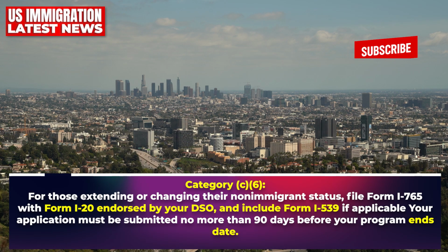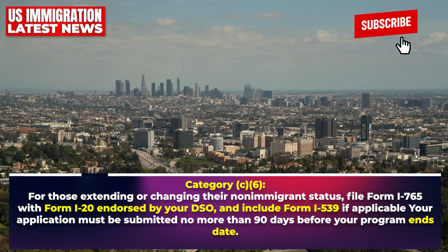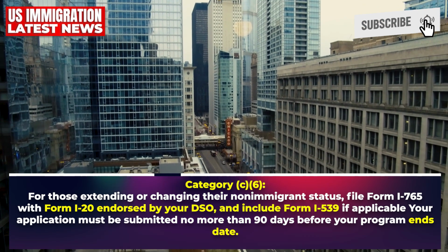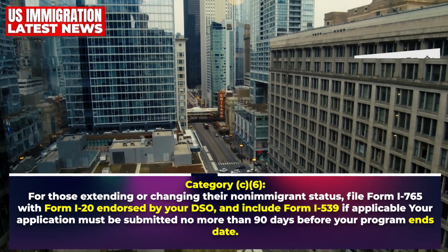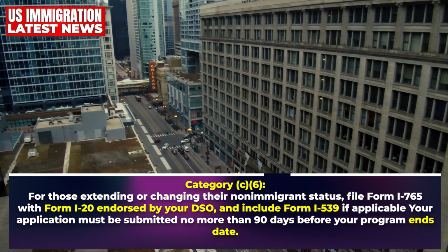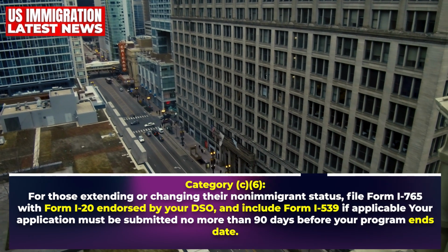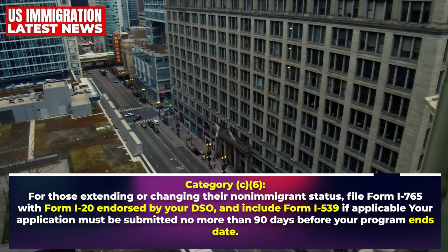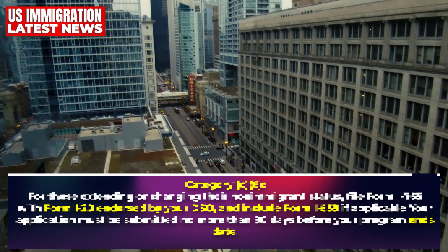Category C, 6. For those extending or changing their non-immigrant status, file Form I-765 with Form I-20 endorsed by your DSO, and include Form I-539 if applicable. Your application must be submitted no more than 90 days before your program end date.